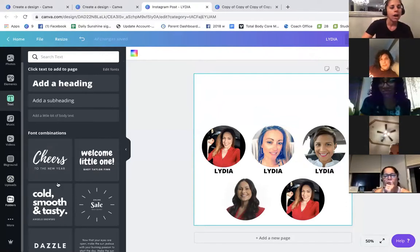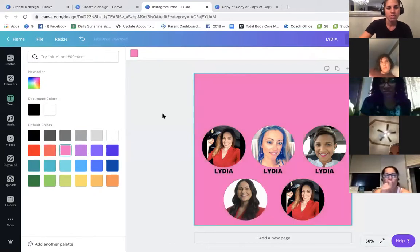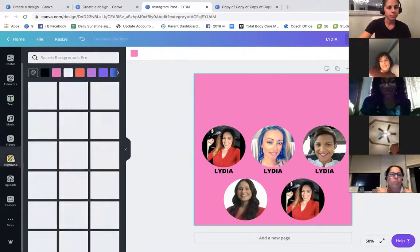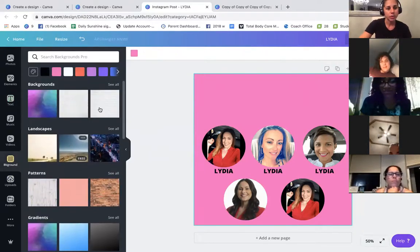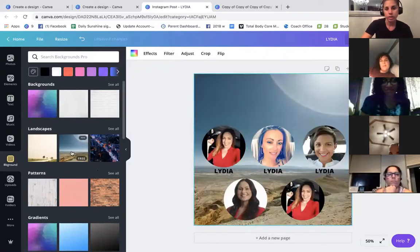All right. Let's say this plain background, I don't like it. Do I want color? I could put color. Fantastic. I got some, let's put my favorite color. And I can also do to the backgrounds, you can add layers to it. So you could put like a brick wall behind it. Down here, you could put a landscape if you so choose.